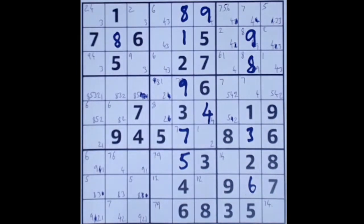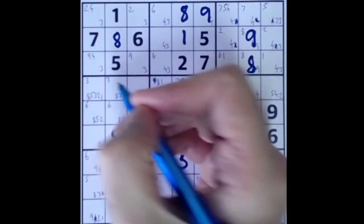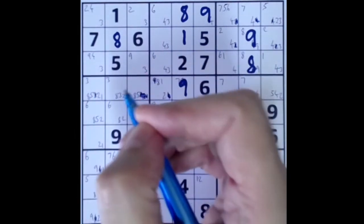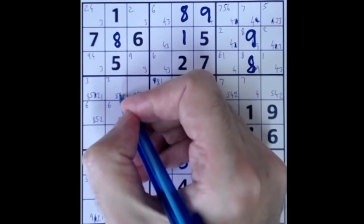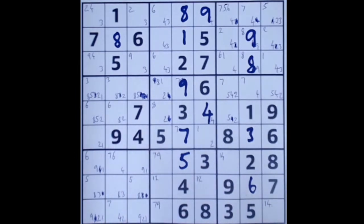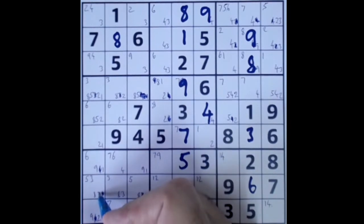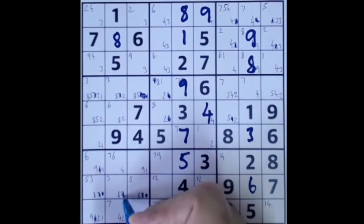I'm gonna promote these threes to the top left here just to help me see better. These are the only candidate threes now available, so I'm going to promote them. Aha, and down here too. Okay, right now I'm glad I did it. See, this is why looking for pairs is so important, all right?